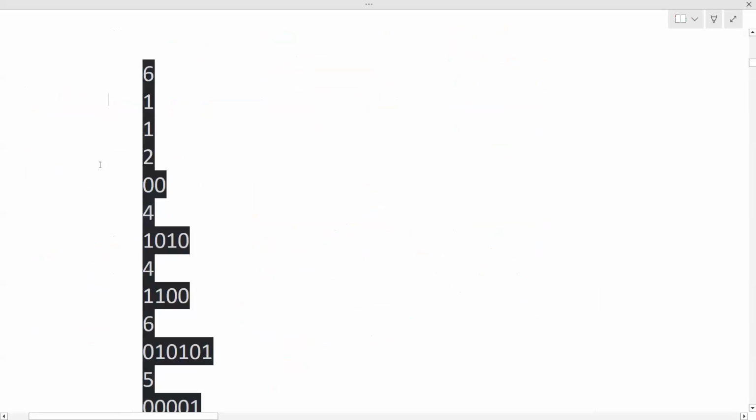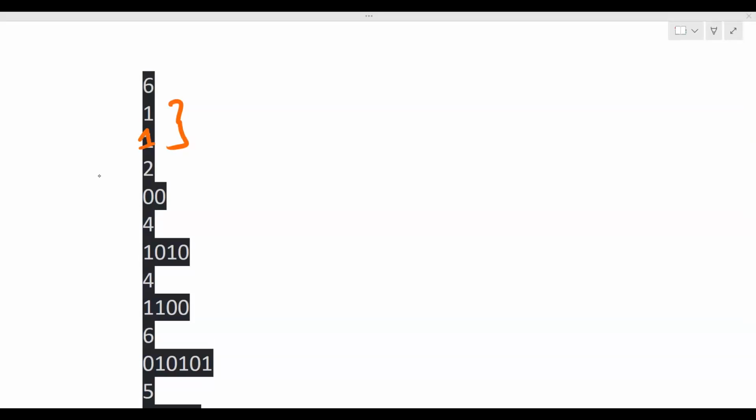So see, the first test case is this, right? So this simply means that this was received by which one, Alice or Bob? So one means that the toy is given to Alice, right? And 0 means that it is given to Bob.